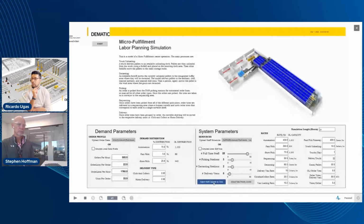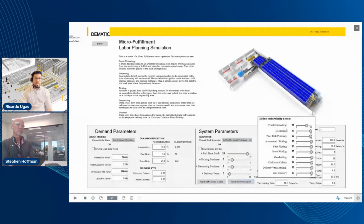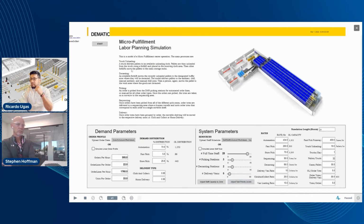Other additional, more advanced things include capacity constraints. So, for instance, if we only want two people to do truck unloading, we can specify that so that the simulation doesn't just allocate everyone or as many people that don't realistically fit within the space. And then the last thing is the ability to adjust the priority levels. So we can identify some of the most important tasks and make sure that those are prioritized so that they don't become a bottleneck. The example that Stephen gave was click and collect. As soon as the customers are there, they want their order within 5 minutes or so, and that's something that we can prioritize.